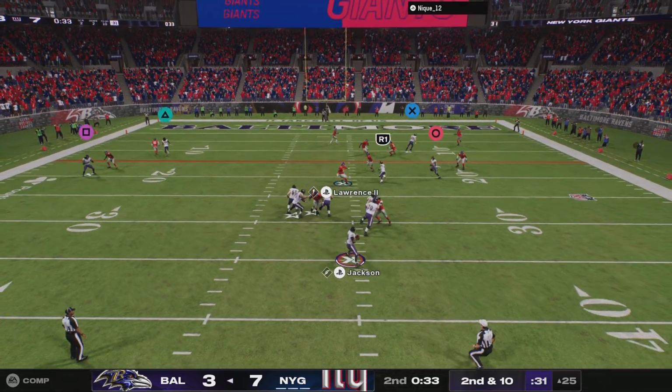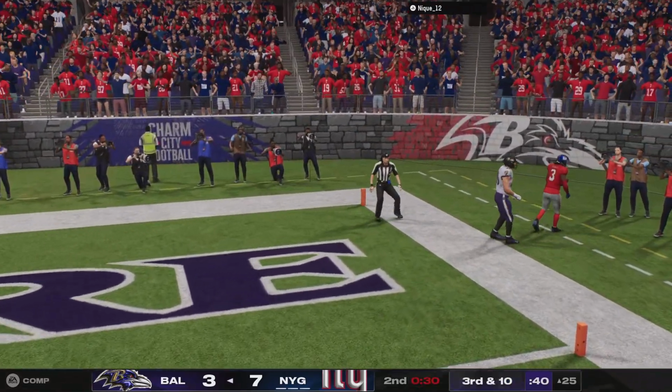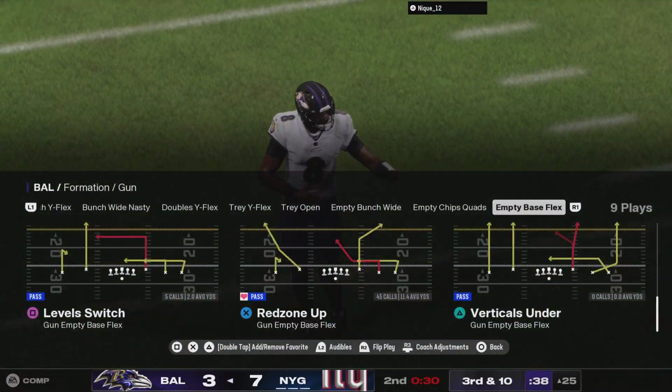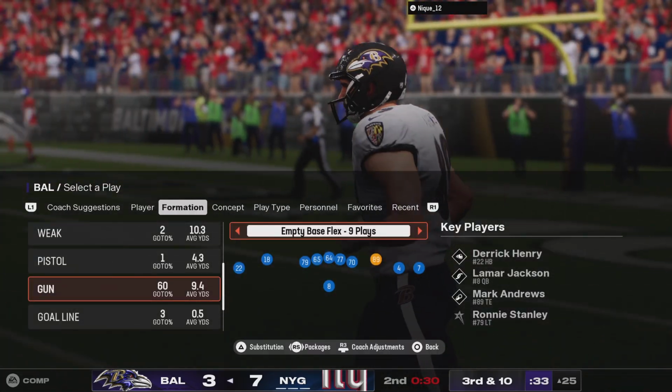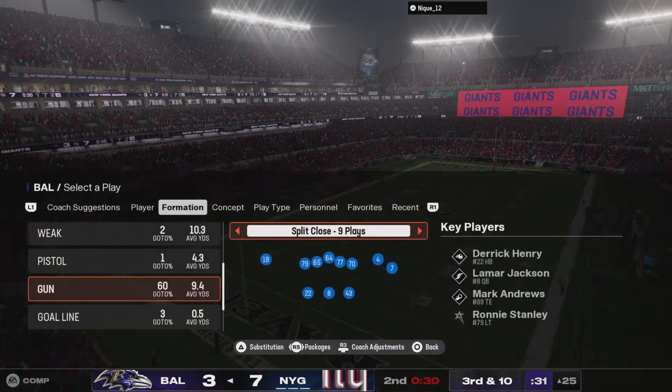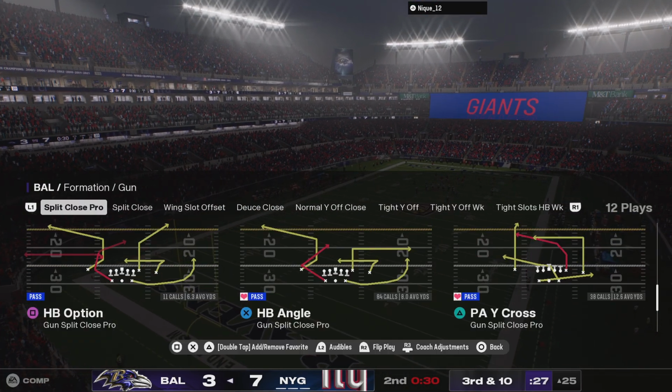Again, it's Jackson. Here's a shot toward the end zone. And that ball led him too far, maybe too wide. Out of bounds, incomplete. Searching for his Pro Bowl tight end, Mark Andrews, that time. And third down coming up.